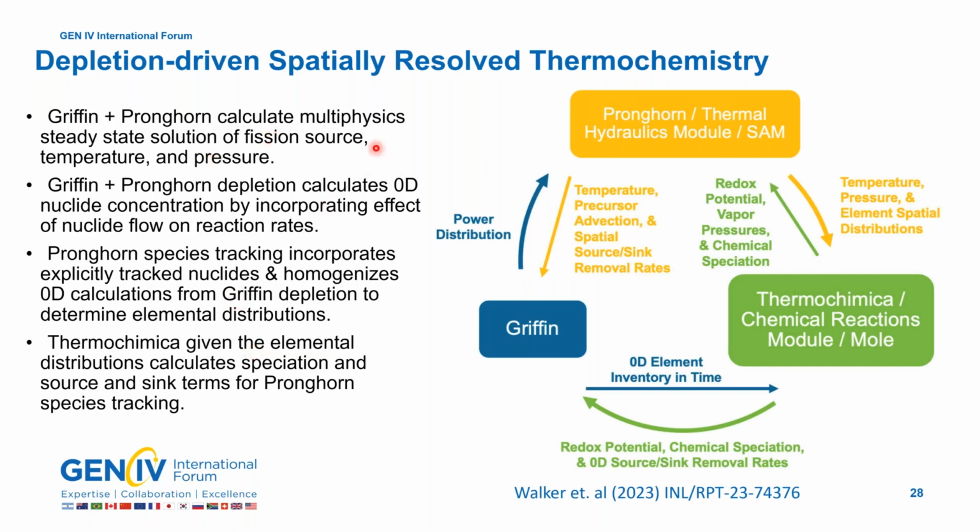So Griffin and Pronghorn calculates the multiphysics steady state solution and our fission source, temperature and pressure. So this just shows you what our steady state multiphysics solution of our model will be. And then Griffin and Pronghorn depletion then calculates our 0D nuclide concentration, which is what I mentioned before. But this is also incorporating the effect of nuclide flow on altering our reaction rates, right? Because you have a lot of these species that are in a flux and then out of a flux and back into a flux. And so when we couple these together, we'll have to modify our reaction rate in our Bateman equations to actually account for that effect.